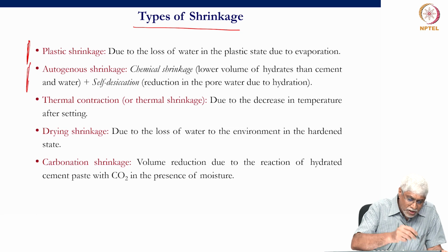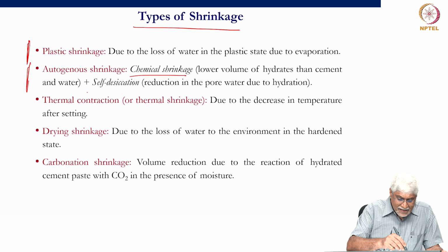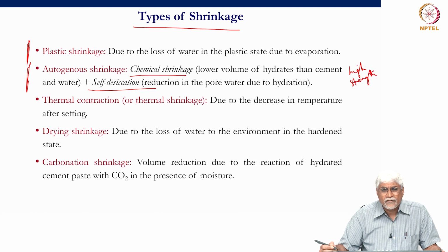Then comes autogenous shrinkage, which is a combination of chemical shrinkage, that is the lowering of the volume of the hydrates as cement hydrates, and self-desiccation, where you have the water being taken away from the cement paste by hydration, during hydration, which causes an internal drying. So, this is very important in high strength concrete. High strength concrete with very little water cement ratio, a lot of binder, this matters.